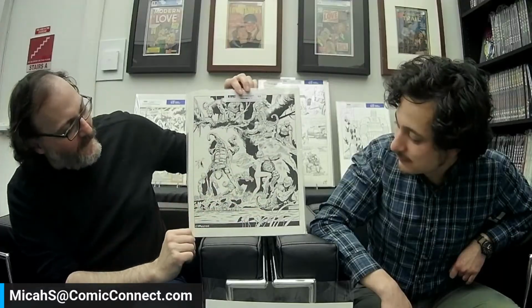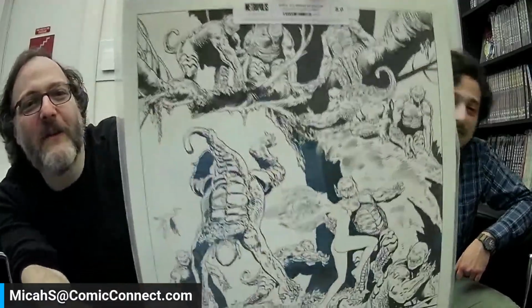So you got Gita here in her normal state of completely naked, and a bunch of great Frank Thorne creatures. It's really cool. It's a beautiful drawing. Frank Thorne was an amazing artist. And Gita, I think more than Red Sonja, is where he did his best work because it was his own thing. And Red Sonja is great too.